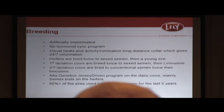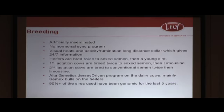We're on the Alta Genetics Jersey Driven program, which is their program where if they have a new bull, it's the new semen they have. Even if they don't have enough for everybody, they supply their Jersey Driven customers. Mainly CMEX on the bulls, and we've been using genomics pretty hard for the last 5 years.